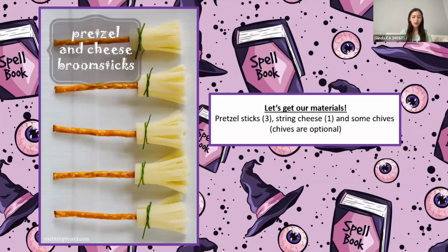We are going to make pretzel and cheese broomsticks. Let's get our materials. We are going to need 3 pretzel sticks, 1 stick of string cheese, and chives. These are optional, and you'll also be needing a knife. Making sure your safe adult is nearby, go ahead and open and peel your string cheese if you haven't done that already.